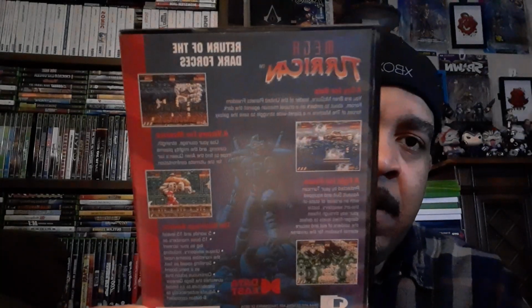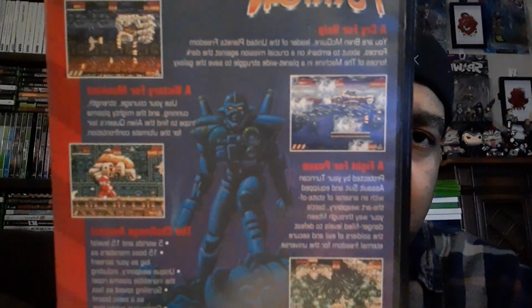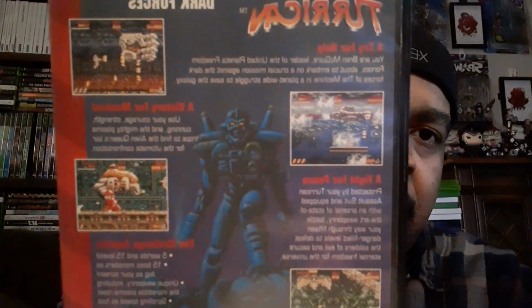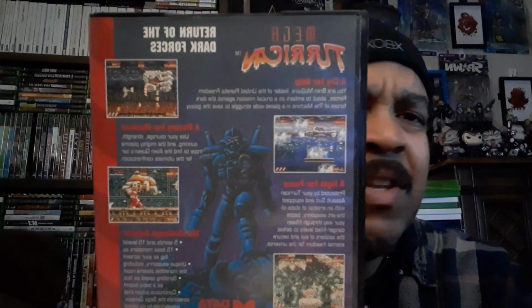I can show you a little bit of the graphics back here in my camera if I can angle it right. You know what I mean? It's a side-scrolling sci-fi adventure shoot 'em up game. You shoot mechs, creatures. The graphics in this for a 16-bit system were phenomenal. They did a really great job on here. All kinds of vibrant colors. The artwork is very awesome on the front of this game.